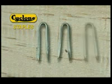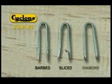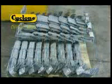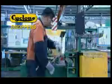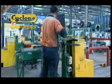Cyclone is able to supply a full range of staples in all sizes. Barb, sliced and diamond point varieties can be supplied in either zinc galvanized or zinc aluminium alloy. Cyclone's droppers are efficient to install with their spring steel composition, increasing durability to impact. Droppers are typically manufactured in 4mm galvanised spring steel, but custom sizes can be made available on request.